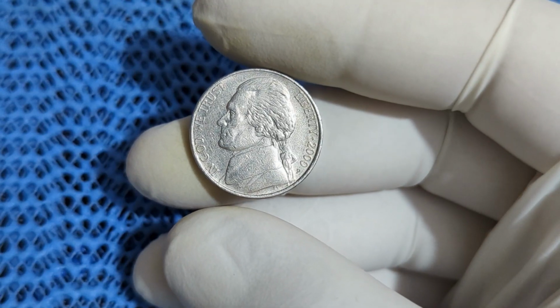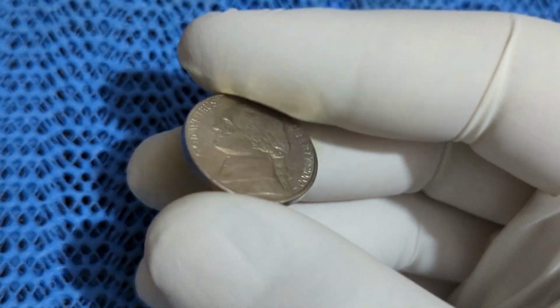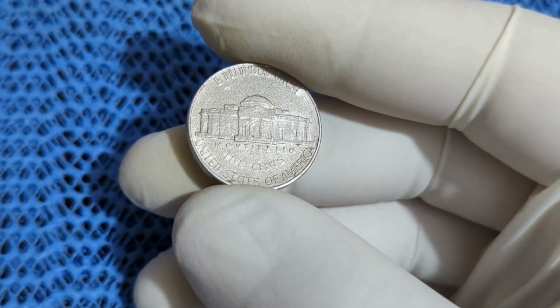Always examine the coin carefully. Look for sharp details on Jefferson's portrait, the Monticello building, and check for original mint luster. Use magnification and good lighting to spot minor scratches or contact marks that affect grade.